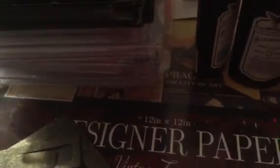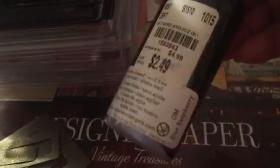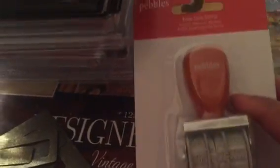So the first thing I got was this Glimmer Mist by Tattered Angels. And this color is Tin Can, and this one is Cherry, Blue Raspberry. I picked up this date stamp by Pebbles. And I have a bunch of date stamps already, but I don't have any that go all the way out to 2023. So this was $2.99.